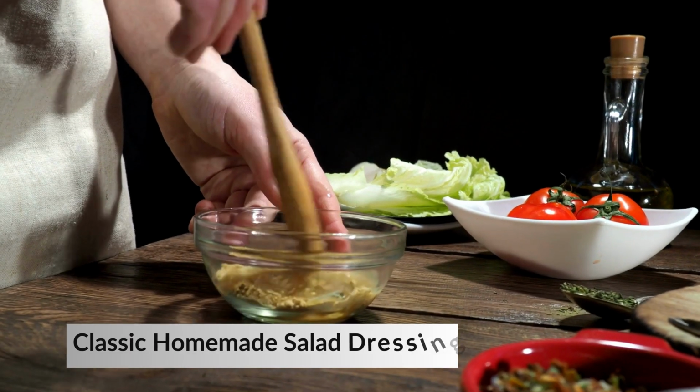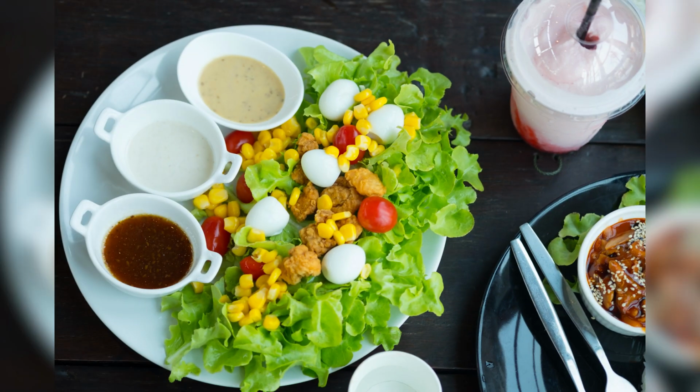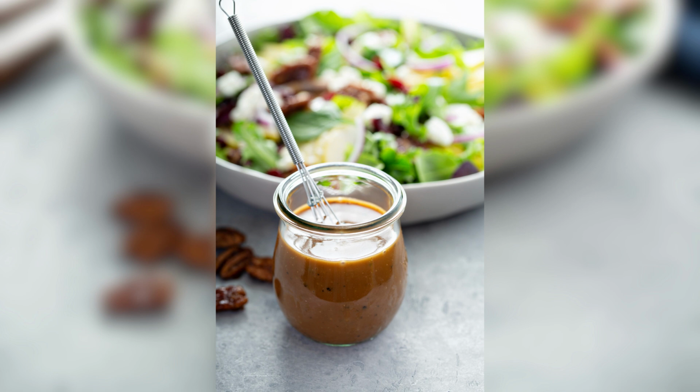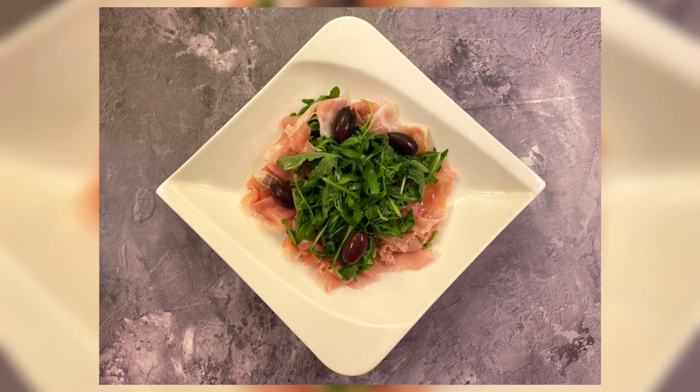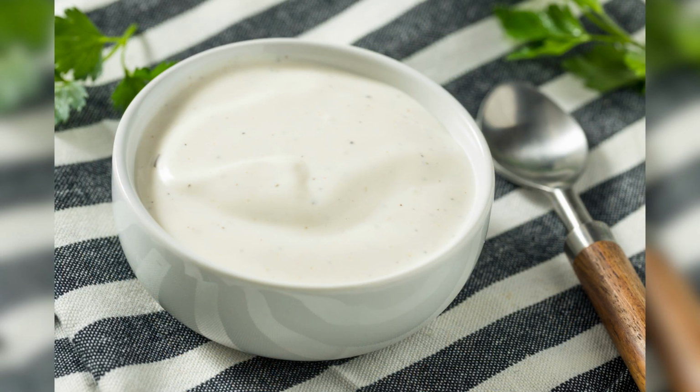Now, let's explore some classic homemade salad dressings that you can easily whip up in your kitchen. A classic balsamic vinaigrette adds a tangy kick to your salads. Creamy ranch dressing is a crowd pleaser, perfect for dipping or drizzling.